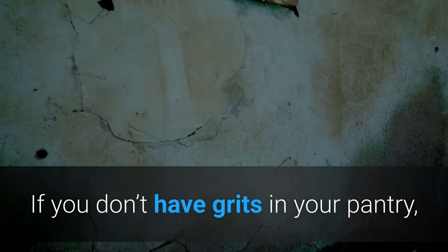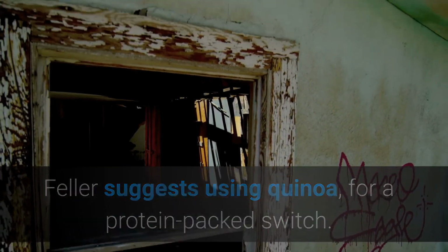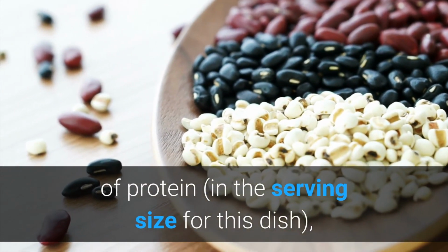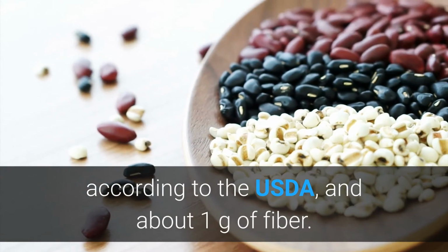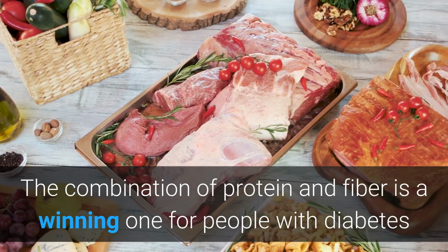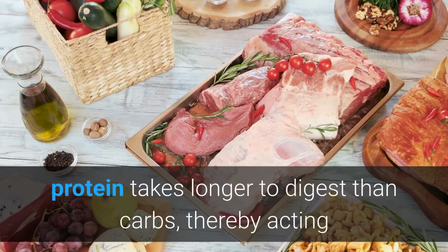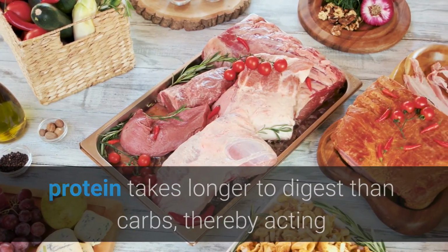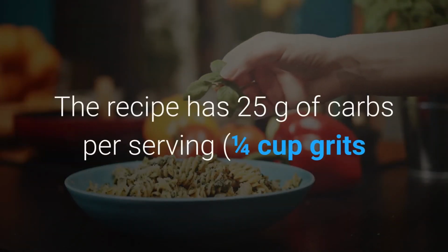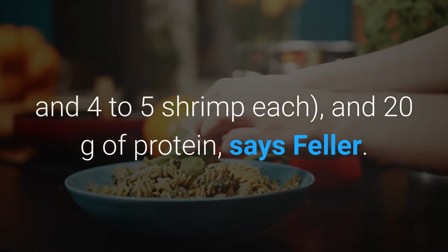If you don't have grits in your pantry, Feller suggests using quinoa, for a protein-packed switch. A 1/4 cup serving of quinoa provides 2+ g of protein, in the serving size for this dish, according to the USDA, and about 1 gram of fiber. The combination of protein and fiber is a winning one for people with diabetes because, according to Massachusetts General Hospital, protein takes longer to digest than carbs, thereby acting as a steadying influence on blood sugar levels. The recipe has 25 grams of carbs per serving, 1/4 cup grits and 4 to 5 shrimp each, and 20 grams of protein, says Feller.